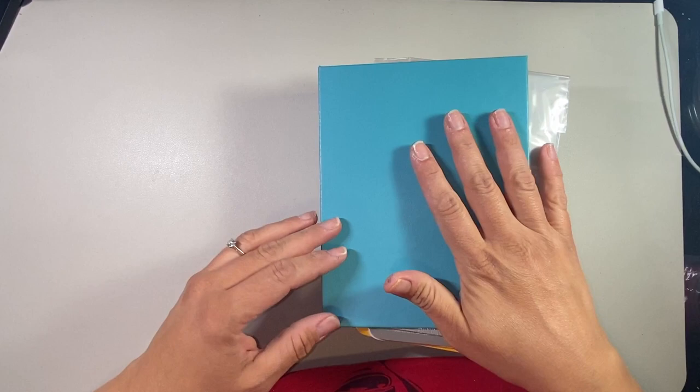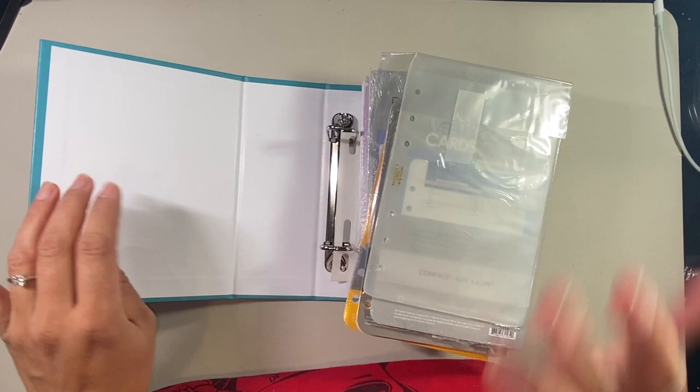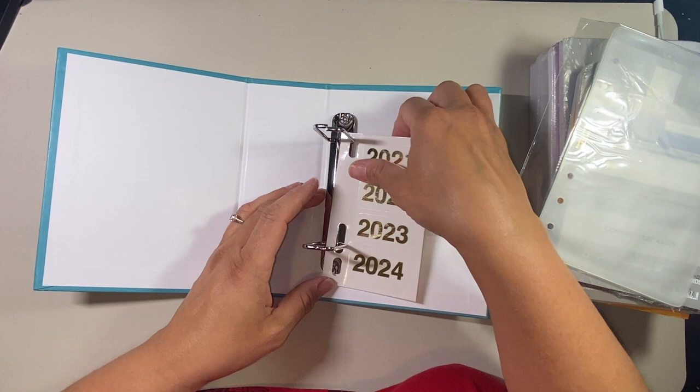But now for the compact inserts. I'm excited for this because, honestly guys, this is the first time I've ordered full products for compact. I usually ordered just the monthlies, and then I would have the progressive task cards, but this is the first time I've actually ordered a full system for compact, because I'm pretty excited about it. Oh, what is happening here?